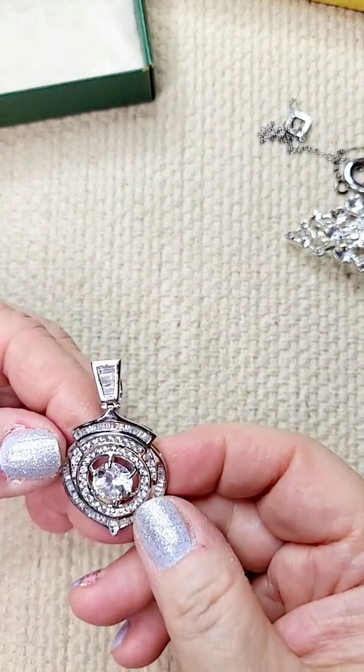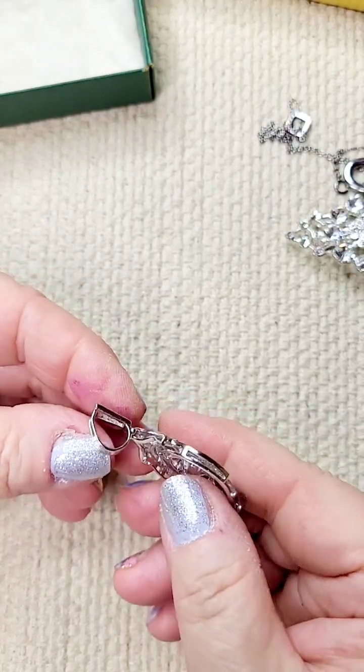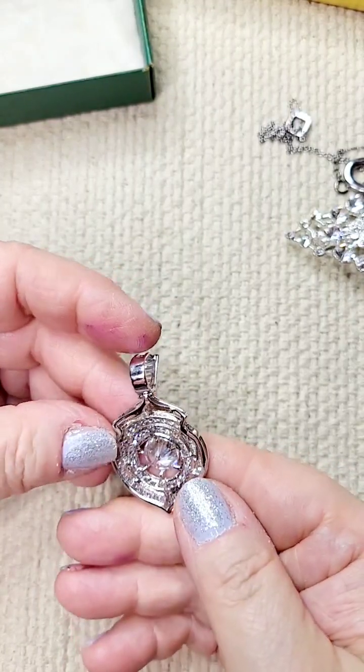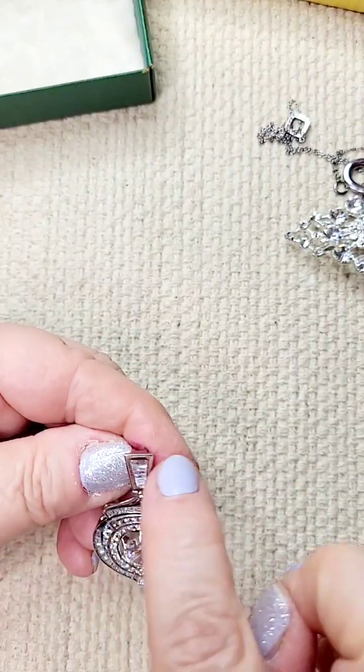But if any of you know anything about quartz or crystal or ways to tell, you know, I do research the things, but I'm not an expert. I don't know everything, and if anybody knows anything, let me know. I would appreciate it. It looks like baguettes here, or baguette style.